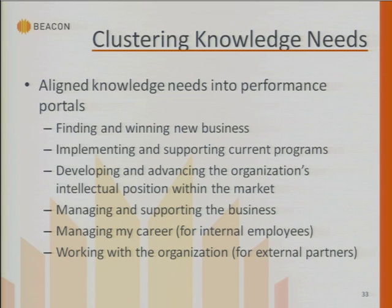And as we did that, we found it really coalesced, as I said, into really 4 core performance areas. People in this organization were really doing one of 4 things. They're either finding and winning new business, they were implementing and supporting current programs, they were developing and advancing the organization's intellectual position in the market, or they're managing and supporting the business. The other 2 are really knowledge areas that are important, but they are more functional, right? Managing my career. There's sort of knowledge around, where do I find my benefit stuff, all that kind of stuff. And then there's working with the organization. They have a lot of external partners, and there's some knowledge needs there. But central to accomplishing the business mission are those first 4 areas.